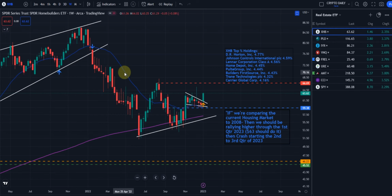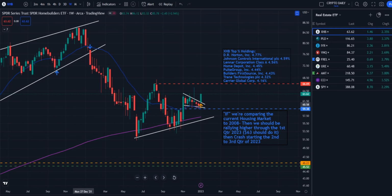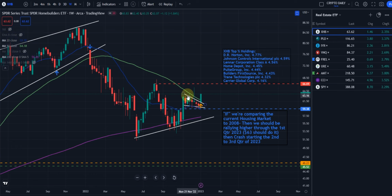Now, the two most important, in my opinion, and on another video I can show a bunch of reasons why, are the 20 and the 200, the two most important moving averages on the chart. But let's go ahead and put the 50 up there. And as you can see, we haven't been above the 50 since we broke down back in January of 2022, over a year ago. And here we are back over it.